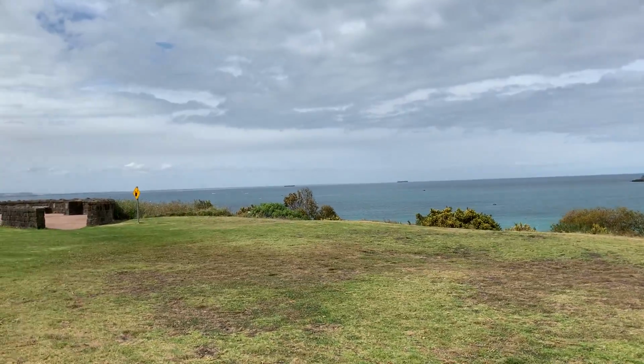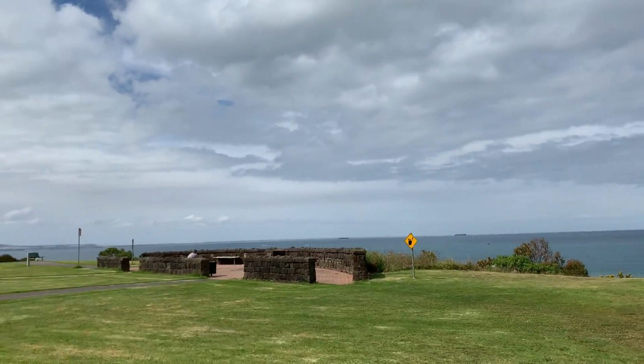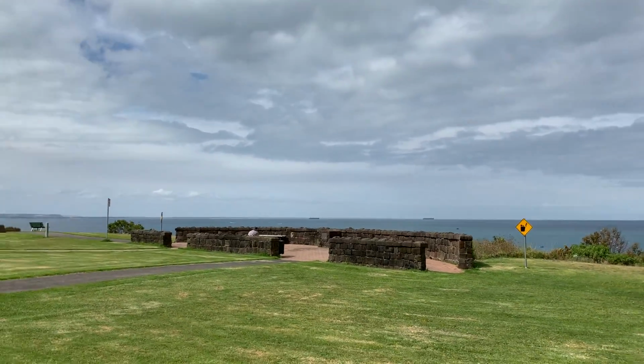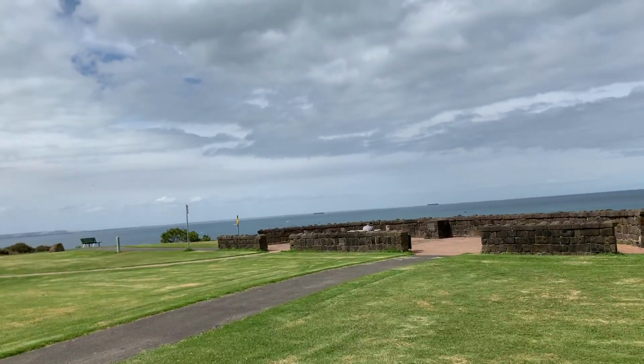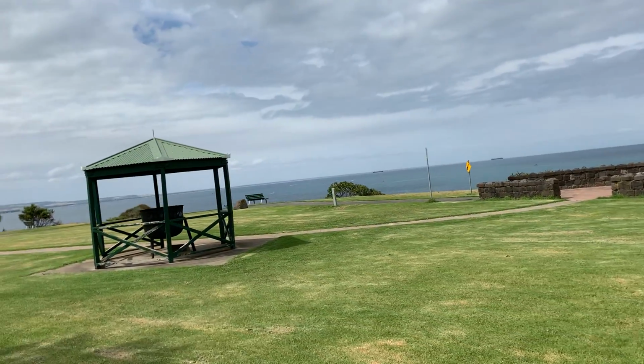Now on the right hand side there are 2 bluestone walls. They've got some plaques on them. Those plaques have been put up by relatives or friends of family of relatives who have drowned locally.